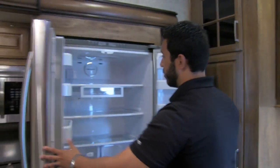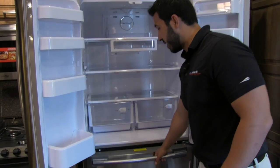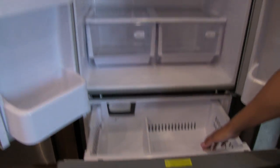Samsung residential refrigerator, absolutely massive. You can see all the space you have in here, some extra trays. Down below is your freezer drawer. This slides out. You can see you have plenty of space there as well.